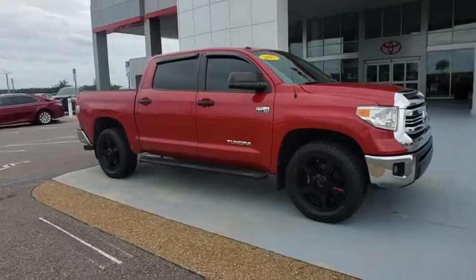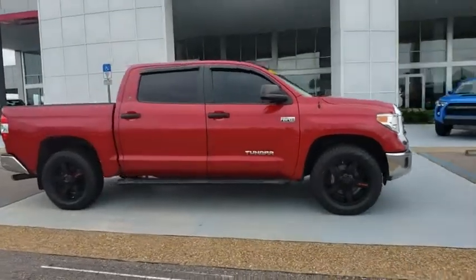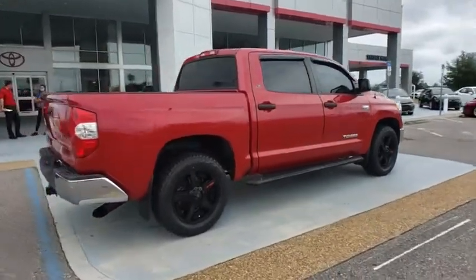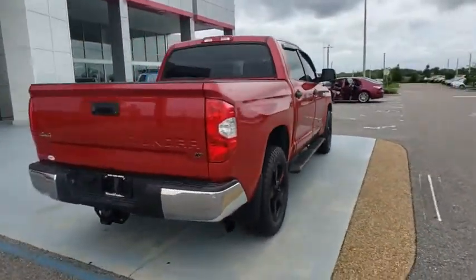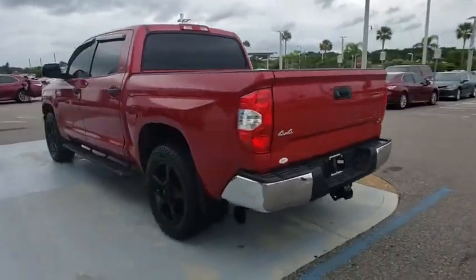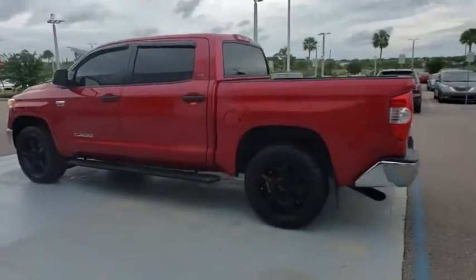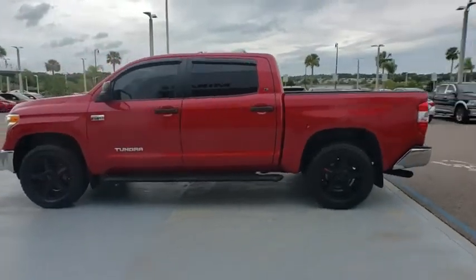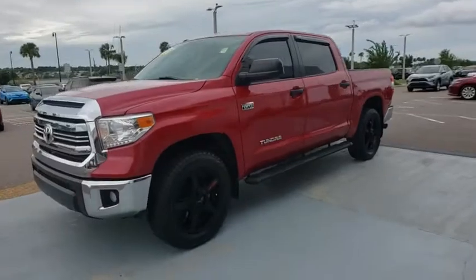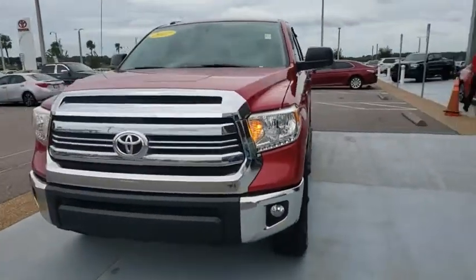Come test drive the 2017 Toyota Tundra. Tundra has a number of unique features useful for those using it as a work truck, including extra large door handles, a deck rail system, and an integrated tow hitch. Included as standard are vehicle stability control, traction control, electronic brake force distribution, anti-lock brakes, and tailgate assist.